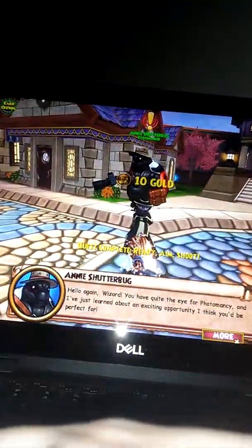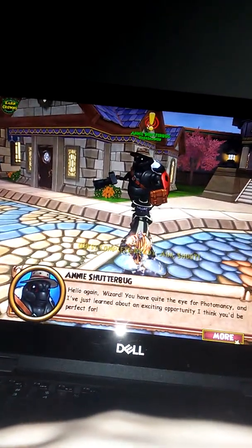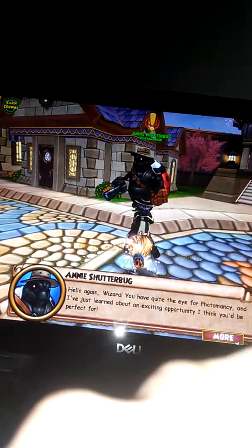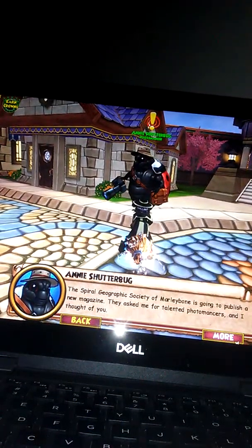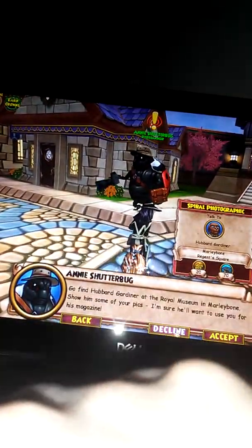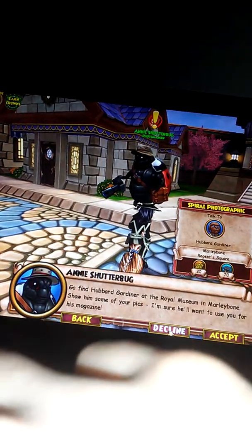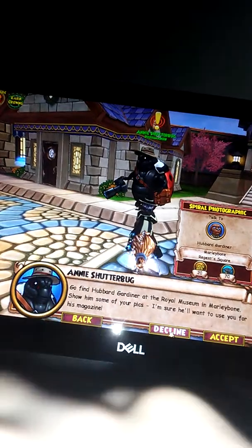Hello again, Wizard. You have quite the eye for photomancy, and I just learned about an exciting opportunity I think you'd be perfect for. The Spiral Geographic Society of Marleybone is going to publish a new magazine. They asked me for talented photomancers, and I thought of you. Go find Hubbard Gardner at the Royal Museum in Marleybone. Show him some of your pics. I'm sure he'll want to use you for his magazine.